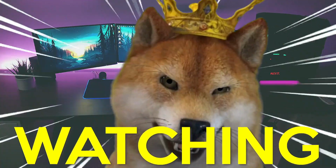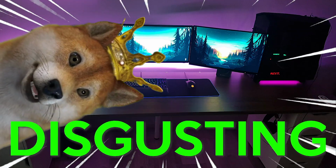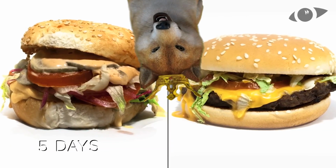So today we're going to be watching some time lapses of food that starts growing mold and gets really disgusting after a couple days and weeks. Where do you guys think these burgers are from? Which fast food restaurants do you think they're from? Comment down below where you think these burgers are from.